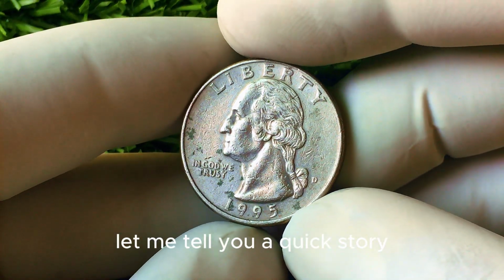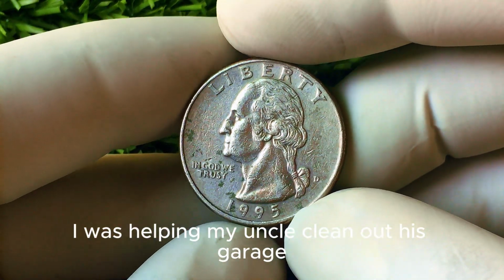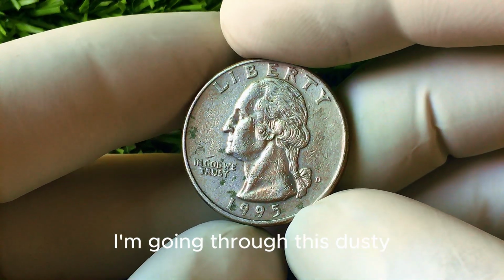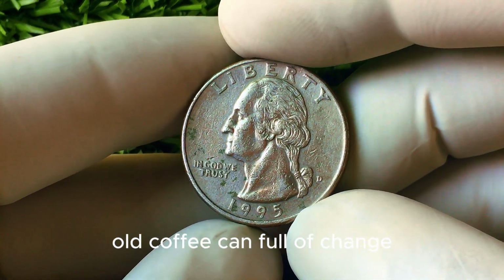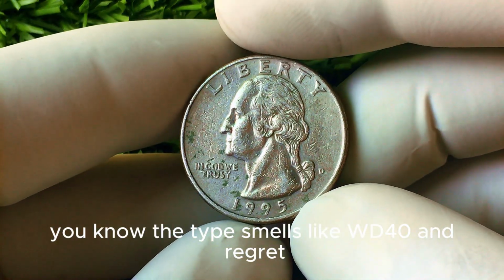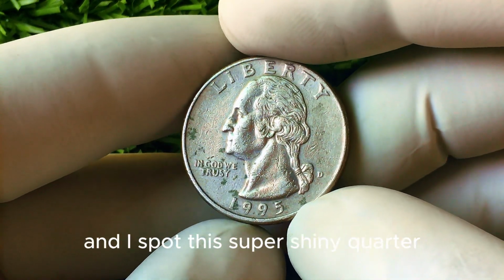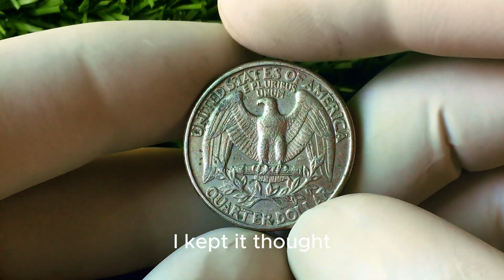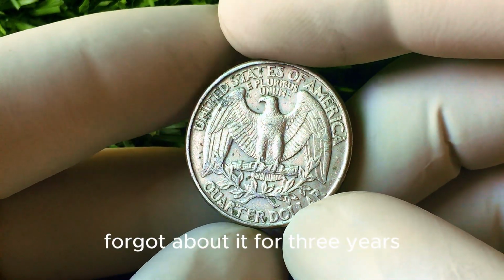Let me tell you a quick story. A few years back, I was helping my uncle clean out his garage. Classic "you owe me pizza" situation. I'm going through this dusty old coffee can full of change, you know the type. Smells like WD-40 and regret, and I spot this super shiny quarter. Looked like it hadn't aged a day. I kept it, thought maybe it's something, forgot about it for 3 years.